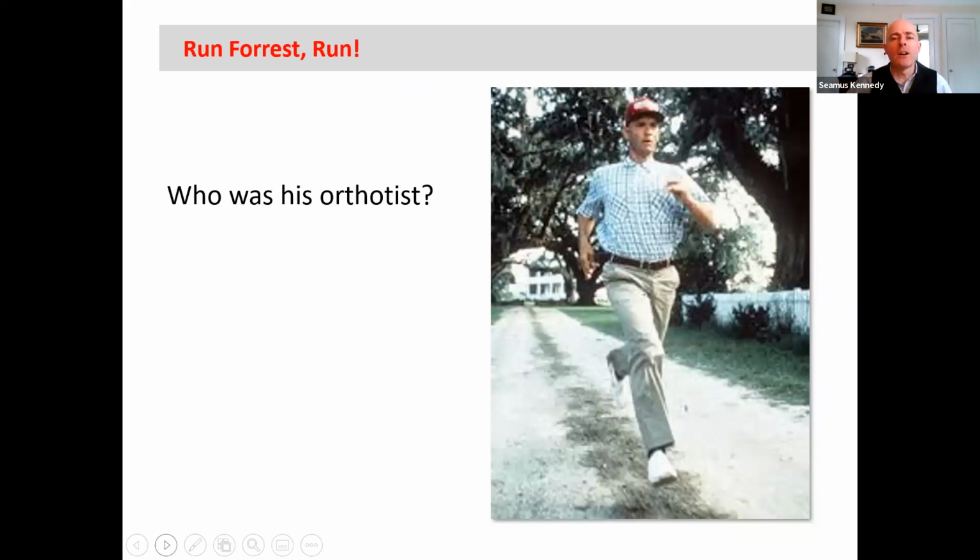The question I always have is, who is this guy's orthotist? So Tom Hanks there cuts a nice figure as a runner. That's great double float for him. There was an earlier scene in the film where he had leg braces, and whoever it was, I don't think the person was certified, because he went running down the lane and his braces fell to pieces. Maybe they didn't have super glue at the time, who knows?